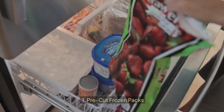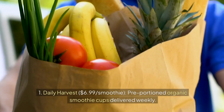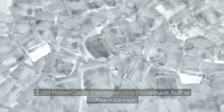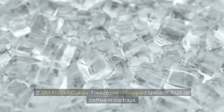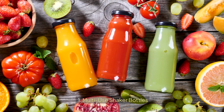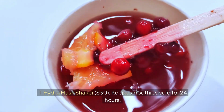2. Pre-cut frozen packs. Daily Harvest, $6.99 per smoothie, pre-portioned organic smoothie cups delivered weekly. Or DIY frozen cubes: freeze pre-chopped spinach, fruit, or coffee in ice trays. 3. Multi-use shaker bottles. Hydro Flask shaker, $30, keeps smoothies cold for 24 hours.